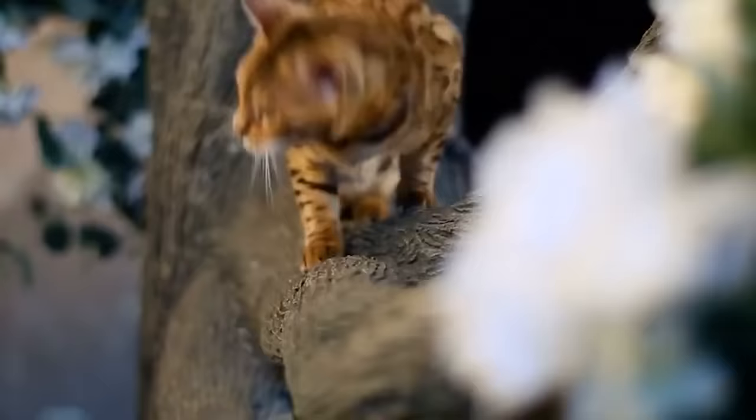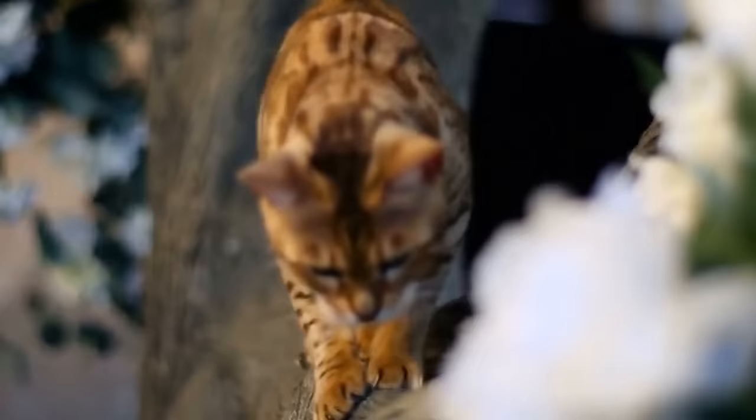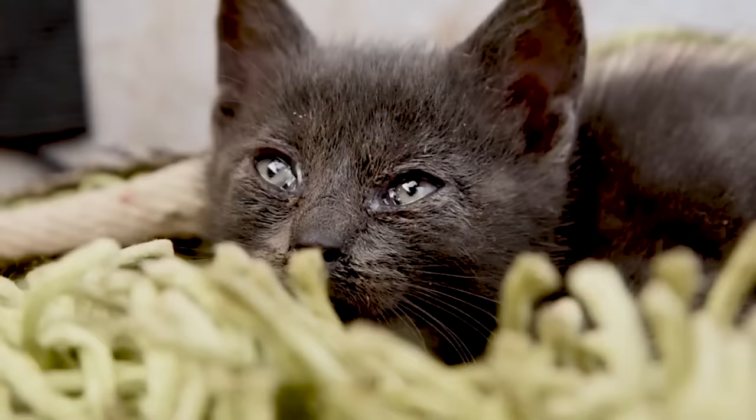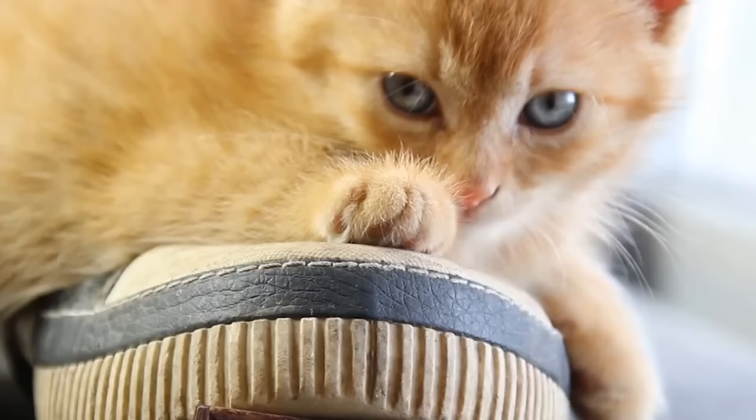Kittens can be right-pawed or left-pawed, just like humans are right or left-handed. You might even be able to tell which paw your kitten favors if you watch them closely. Kittens are awesome. What's your favorite thing about kittens?